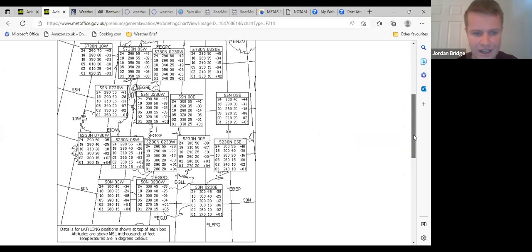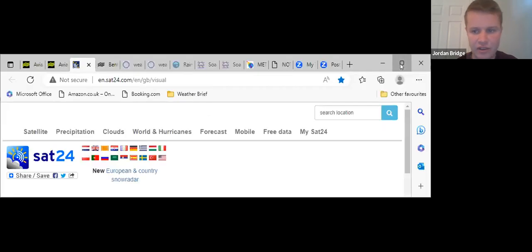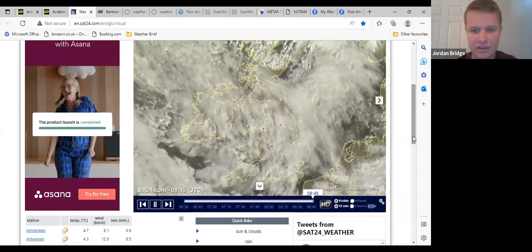Winds, well, today more of a westerly feel. We've lost that slight bit of northerly, and we are seeing somewhere in the region of westerly 15 to 20 knots. Satellite picture over the UK, well, very similar to what it's been for the last little while now.